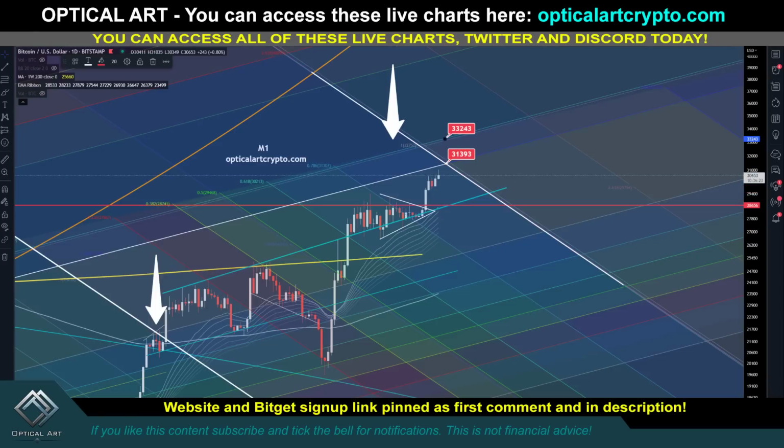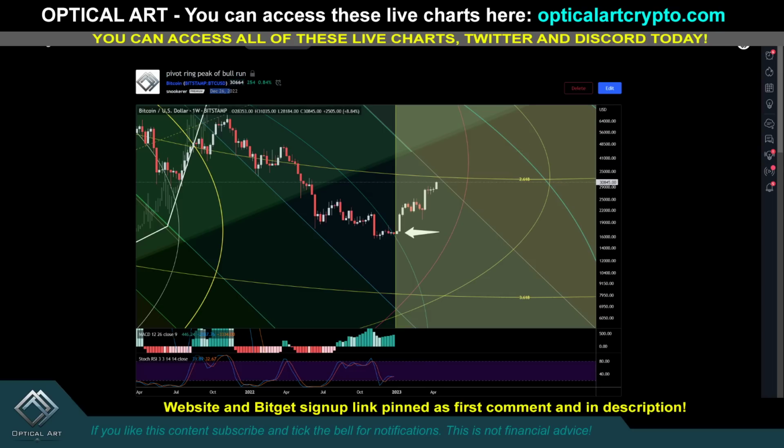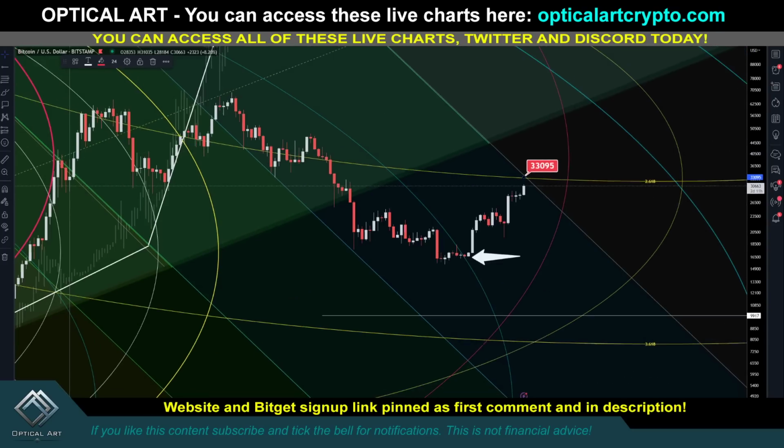As far as when Bitcoin can go parabolic, I do want to cover that really quick before we get into the Dow Jones and the DXY. So let's go back to this chart right here. Actually, this blue ring, this chart's called the peak of the bull run chart. I actually copied this ring into another chart, this one here.